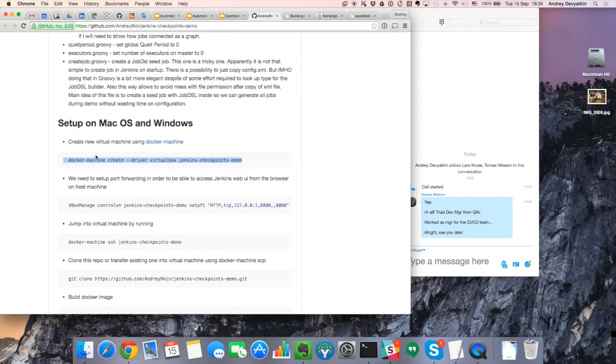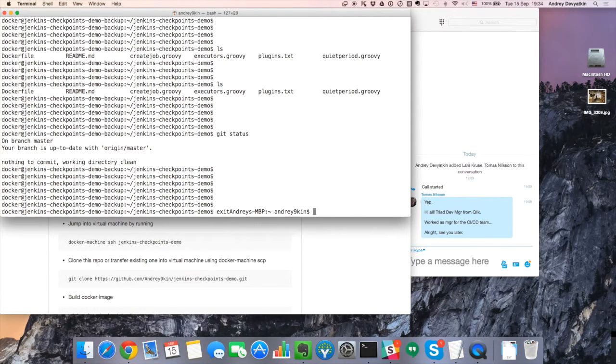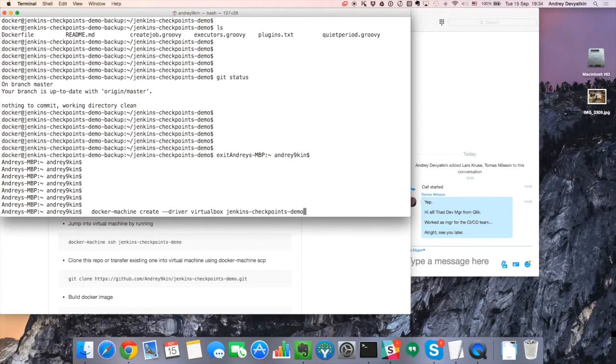So, Docker is Linux containers that allow you to run your application in isolation, and that's quite handy. But currently it can't be run natively on macOS, so that's why you have to use a tool called Docker Machine to create the VirtualBox machine where you will run your Docker containers. Basically, Docker Machine is just a thing that you use to provision your virtual machines.